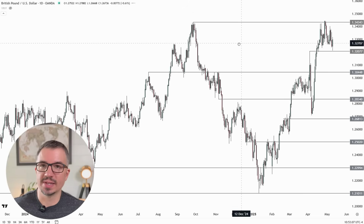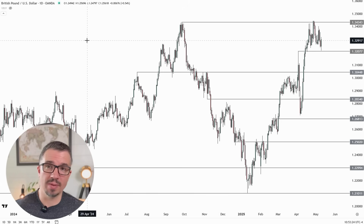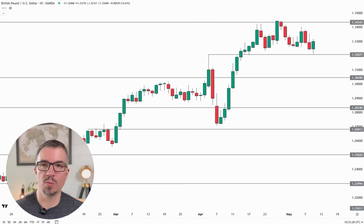Now, we do have resistance up here around 134.34 that we talked about recently, so clear enough, you've got this high back here, and you also have this recent high, which did sweep that high just barely. So we do have the potential for a pullback here from the pound, but the question is, can the DXY take out those levels we talked about? And as for the pound, can it get below highs like this back here around 132?